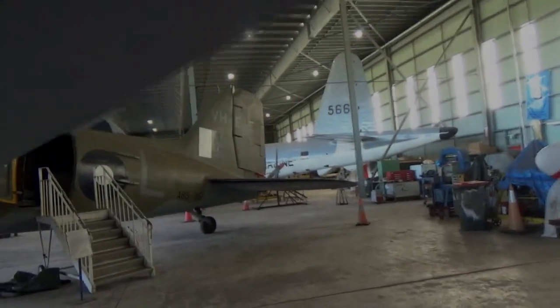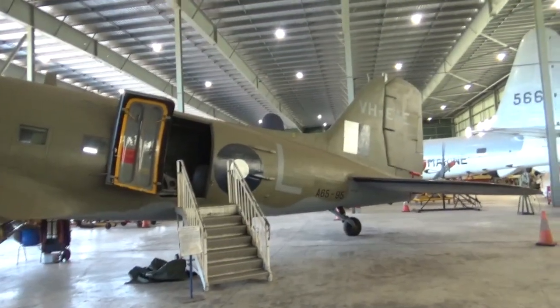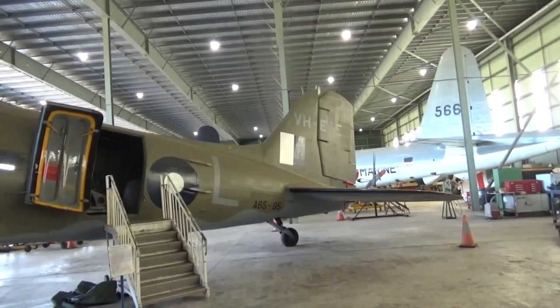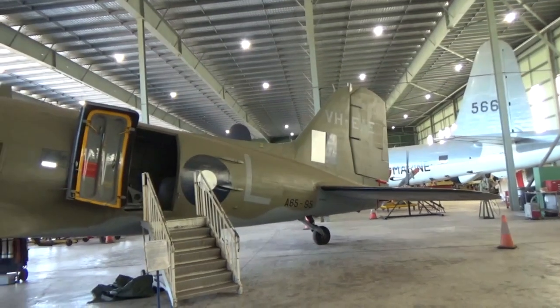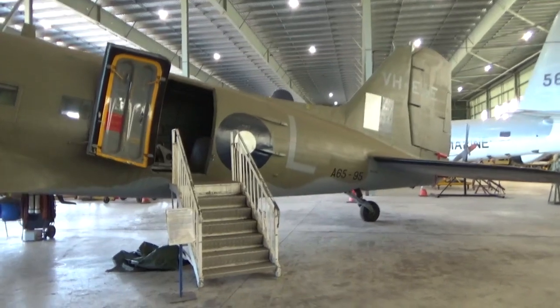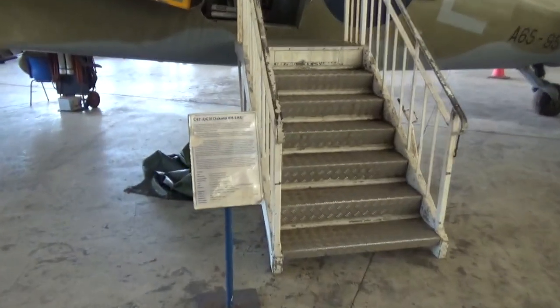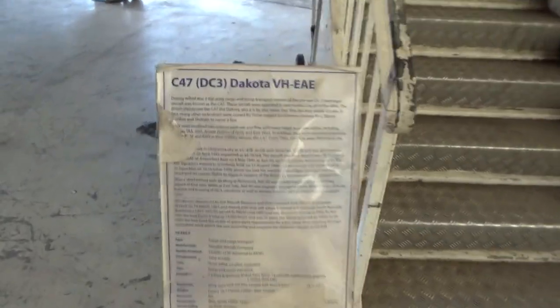Now, with parachuters jumping out, see that section of the door where the yellow is? That section lifts off inside the plane. Because you can't open that big door like that when you're flying. We'll go inside on that one. It's also an emergency exit, of course, but the main reason is for troops to jump out.